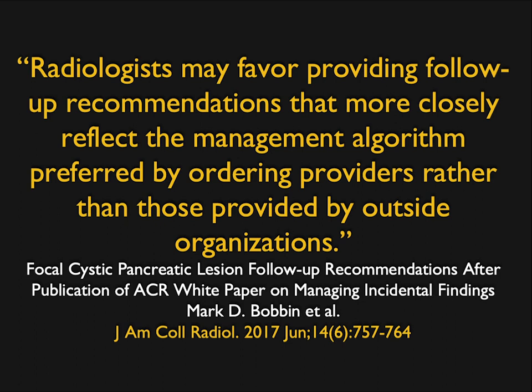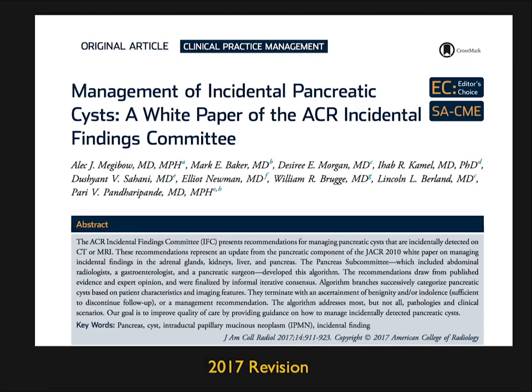Radiologists may favor providing follow-up recommendations that more closely reflect the management preferred by ordering providers than by outside organizations. And again, we'd like to have some consistency, but as I said, every institution seemed to do it differently. Now, the ACR tried with a white paper, Alec Megibow, no one knows more than Alec, to come up with some standards. They did a great job, but they also said that we don't really have a great answer.